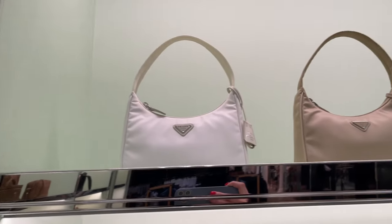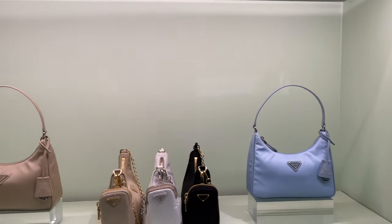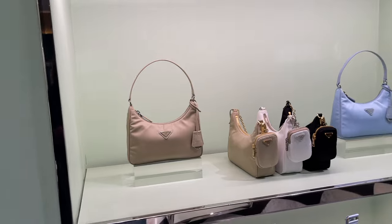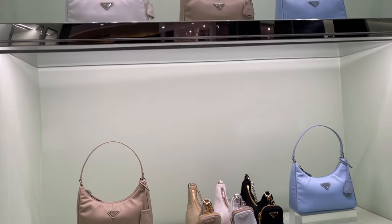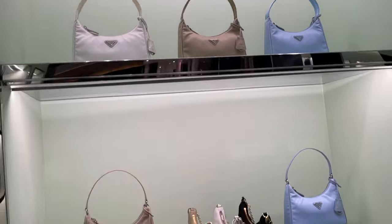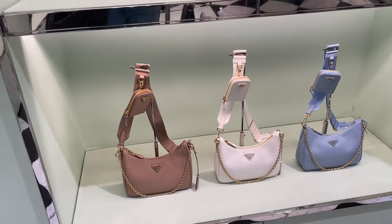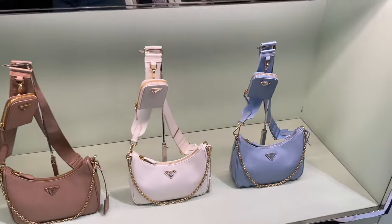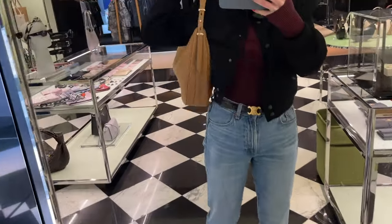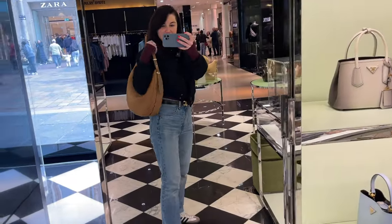Our classic Re-Edition 2000 in all different colors. I still believe they are really great bags. And if you have one of those on your wish list, I think they are still fashionable and looking great. And the Re-Edition 2005. So I'm trying this Arc Prada bag in such a large size.